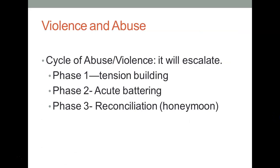So when we talk about homicide, we're talking about violence and abuse. And why is that on the rise when someone is pregnant? Well, there's a cycle of abuse and violence that will escalate specifically during this time. So violence does escalate in pregnancy due to a number of factors. It could be jealousy from the partner that the attention is no longer on him. It can be the stress financially and emotionally of the pregnancy, as well as the realization of having a baby.